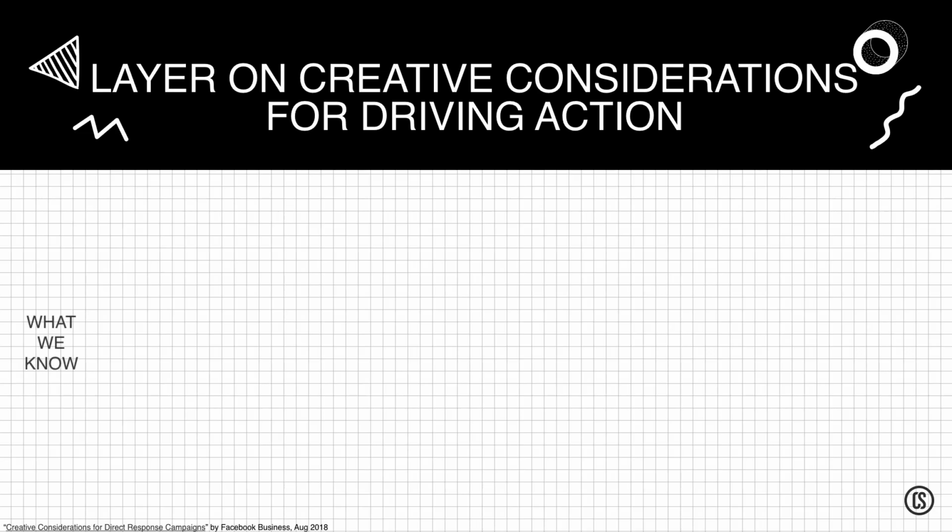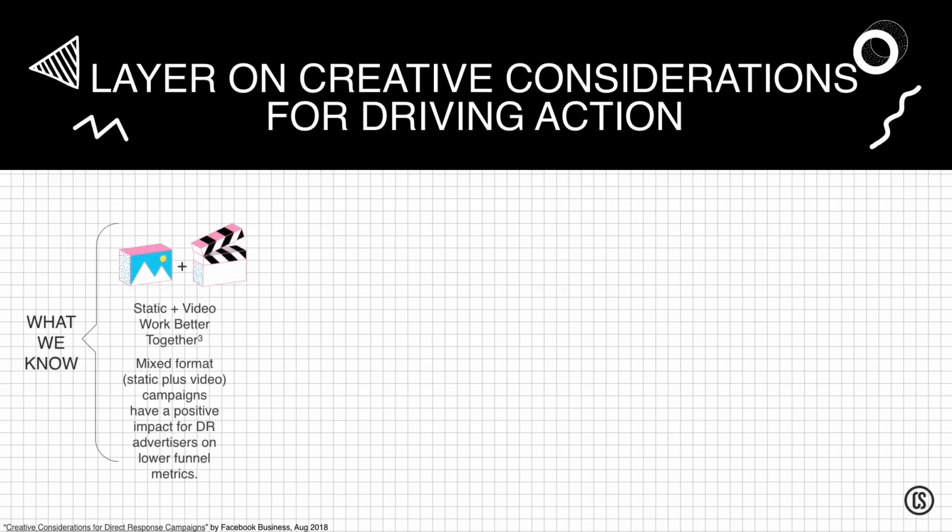So let's move on now to some creative considerations. So I'm going to first give you a brief summary of all of them, and then we are going to go deeper into each of them in detail. The first one is how we can combine static with video. So what we see is that by combining static images with video in the same campaign, that helps drive better conversions. Secondly, how we can highlight the brand early.